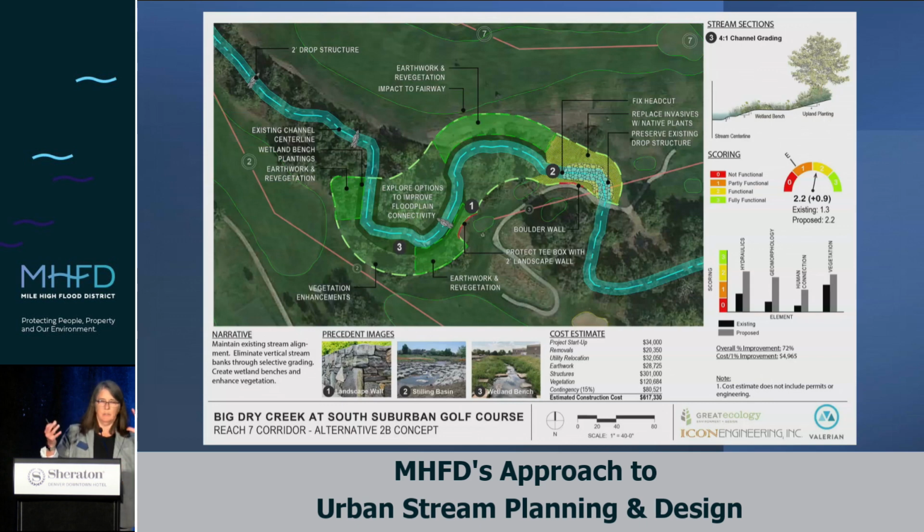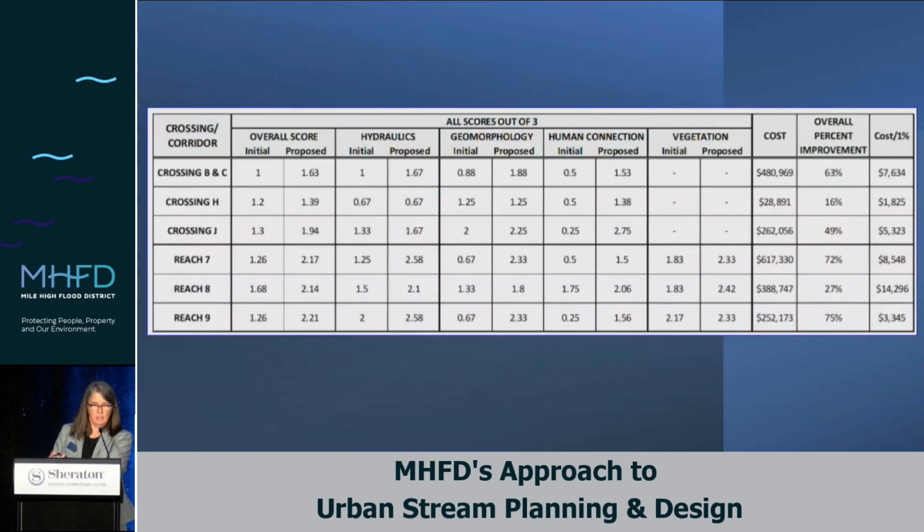So they were able to look at the different alternatives, mix and match to find the best lift for the best dollar value. And in fact, because they're engineers, they calculated the cost per 1% increase in stream function. And you can see at 14,000 some odd dollars in Reach 8, it costs that much to get 1% reach lift. Is it worth it? Maybe. But now you have these data to help you make your decisions.